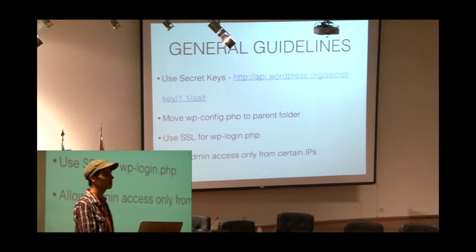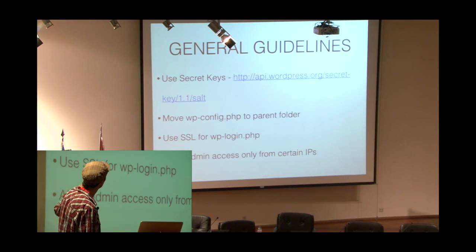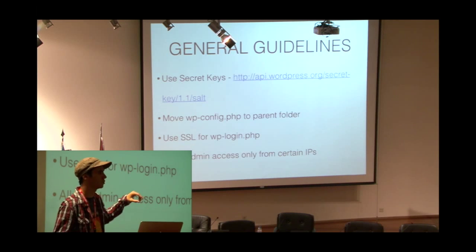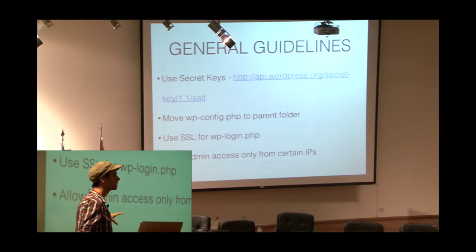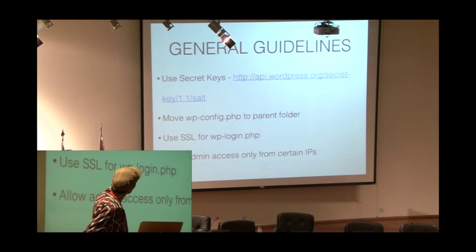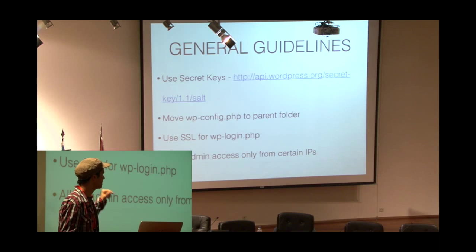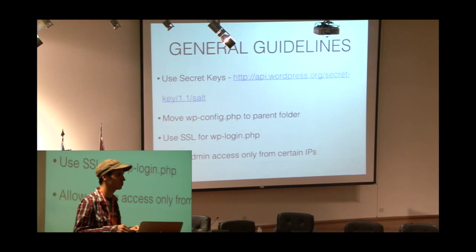To sum up everything, I would like to give you some general guidelines. Always use secret keys. You can visit this URL to create secret keys for your configuration file of WordPress so that everything will be salted. Like for example, if I don't add secret keys to my configuration file, the passwords in WordPress will not be salted, and I can go and just change the password with an MD5 hash.